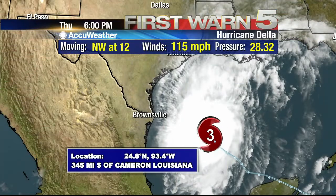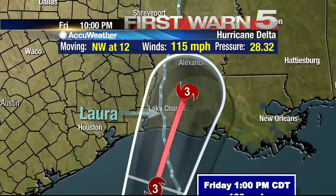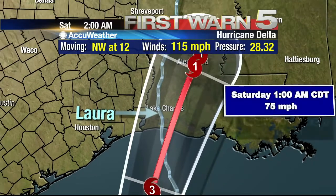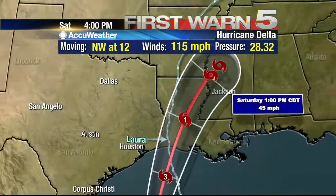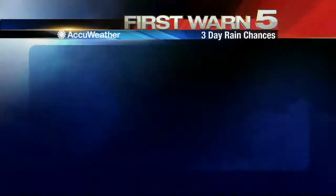So here's the storm. 115-mile-per-hour winds right now. Notice it stays as a Category 3, but goes up to 125 late tonight, early tomorrow morning. Look how close the path of this storm is to where Laura was. That dashed line underneath there, that's Laura, and the red line is the projected path of this. Of course, it could be anywhere in the window or even outside the window, but you get an idea that it's not far from where Laura was. Within 15 miles, that center point is of landfall of Laura. Should weaken pretty quickly as it moves over land, and it is moving quickly, so that'll be the end of that, and it'll be out of here.